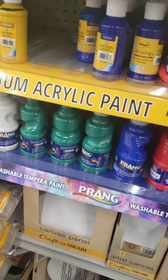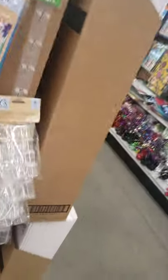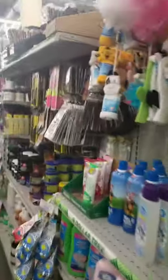Look at there. Look at the little craft bins. I wonder if I could put some makeup in one of those. I know I can put something in one of these. Grab one of those. Okay, y'all, I gotta hurry up. All right, we're going to the cosmetic section where I belong. Okay, let's go.